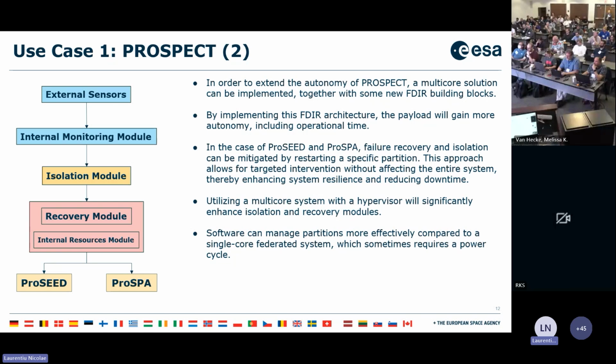In order to extend the autonomy of Prospect, a multi-core solution can be implemented together with some new FDIR building blocks. By implementing this FDIR architecture, the payload will gain more autonomy, including operational time. In the case of PROSEED and PROSPA, failure recovery and isolation can be mitigated by restarting specific partitions. This approach allows for targeted intervention without affecting the entire system, thereby enhancing system resilience and reducing downtime.